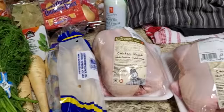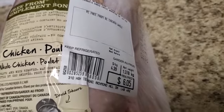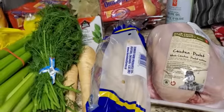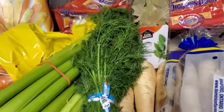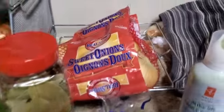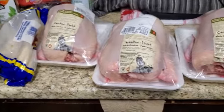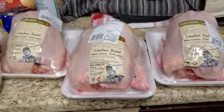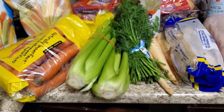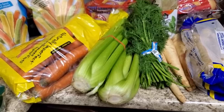Okay, so chickens were on sale. So when they're on sale for only $6 for a nice sized chicken, I am going to be making with parsnips, parsley root, dill, celery, with carrots, onions, and bay leaves, all the ingredients for a hearty chicken soup. All right, chicken broth. And I'll be making my matzah balls probably, and some pasta, for my daughter, my husband, and my mother.